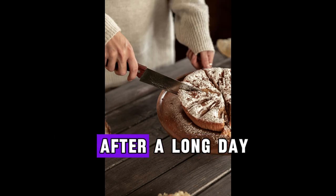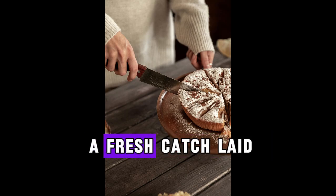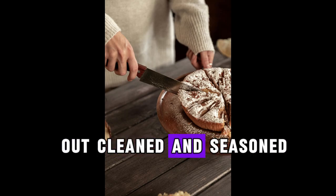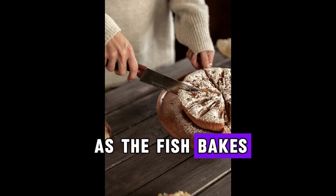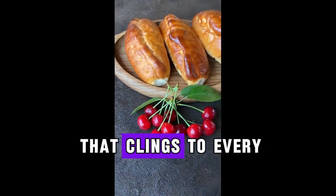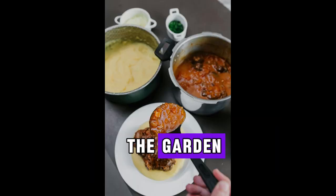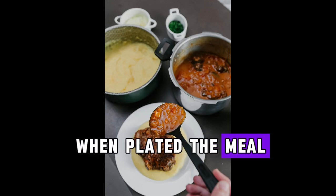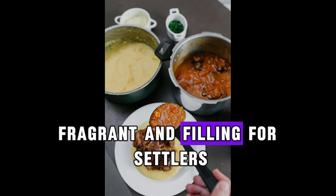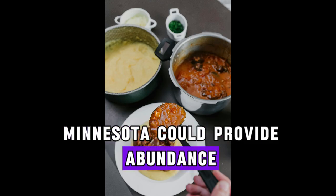Picture a summer evening after a long day of fishing. The family gathers by the stove, a fresh catch laid out, cleaned, and seasoned. As the fish bakes, butter browns in a pan, releasing that nutty aroma that clings to every corner of the cabin. Potatoes, pulled straight from the garden, are boiled and brightened with parsley. When plated, the meal is golden, fragrant, and filling. For settlers, it was proof that Minnesota could provide abundance.